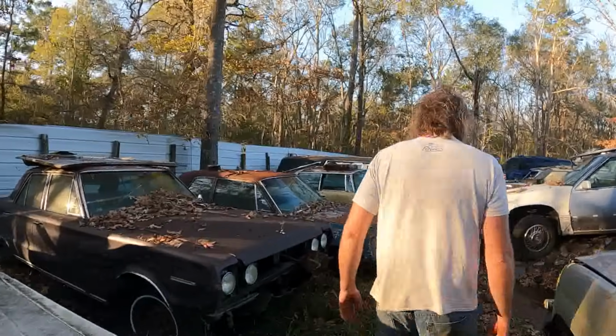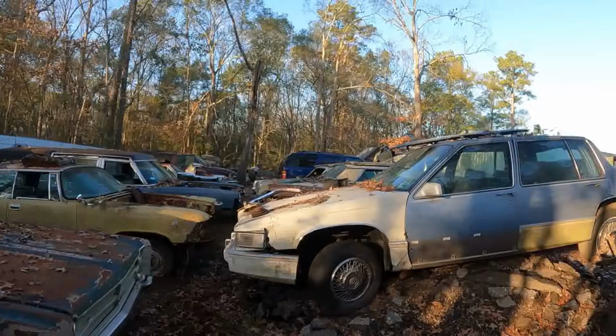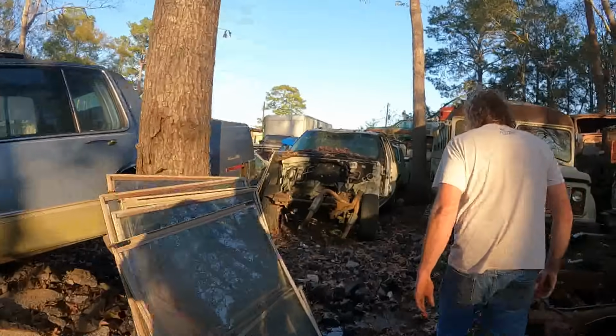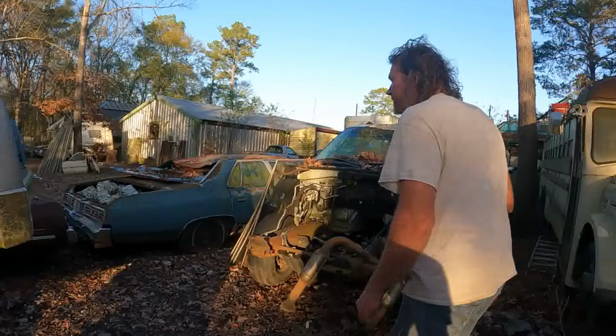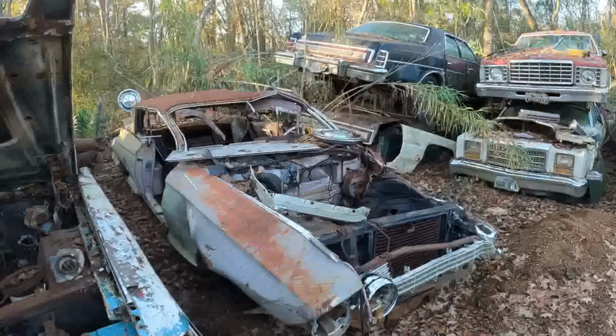That's kind of a similar thing with Shawn. He's been saving a lot of them. Even though they're never going to hit the road again, at least parts of them are going to survive. They're not going to live forever, but it forestalls it a little bit. Might help somebody. That's true. So what happened to this one?